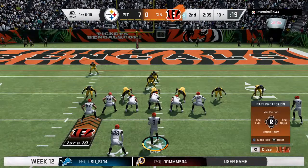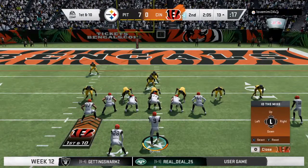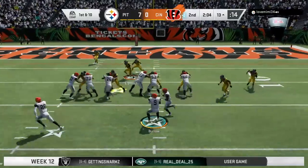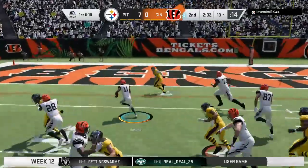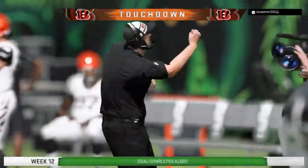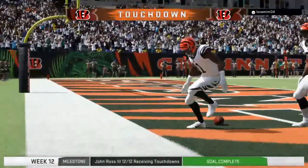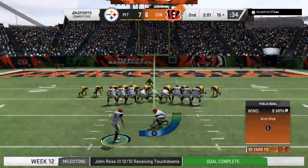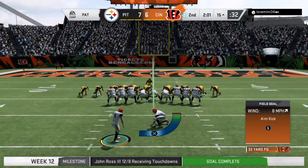Watch safety creeping. And he will take it on in for a Bengals touchdown. John Ross with touchdown number 12 on the year as they are now on the board here in the first half.